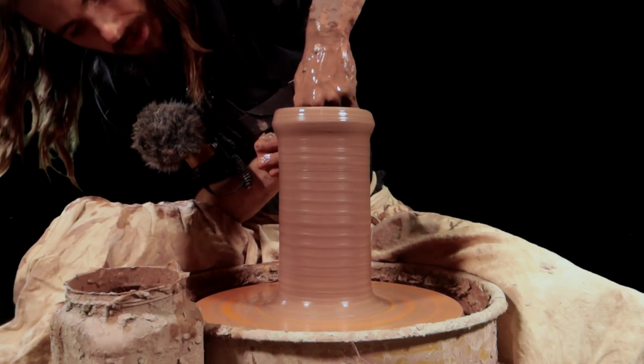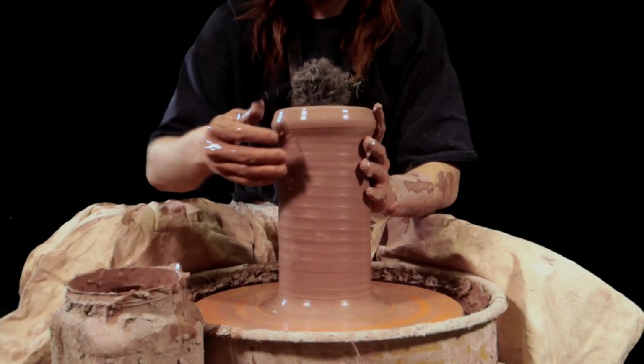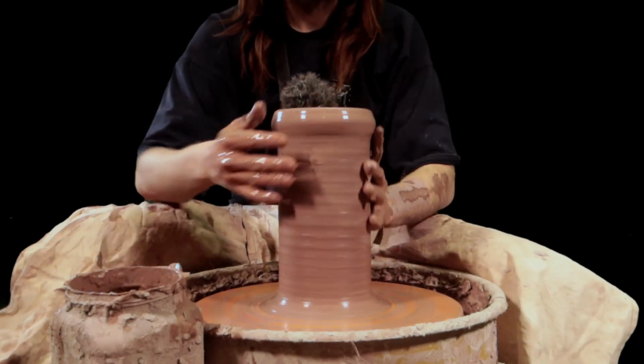But I just had to freaking kill that pole, guys. Holy shit. I felt that one too.